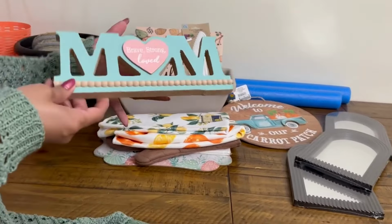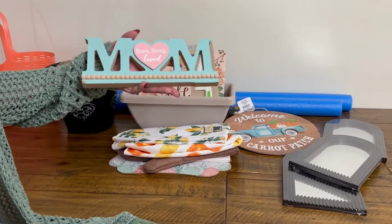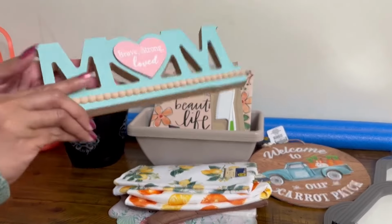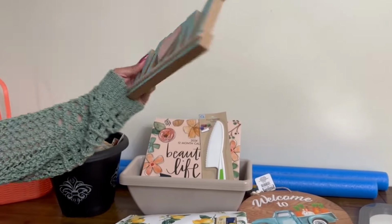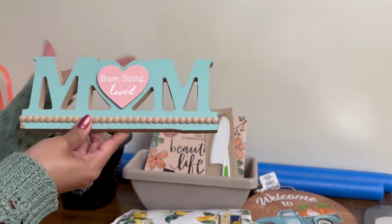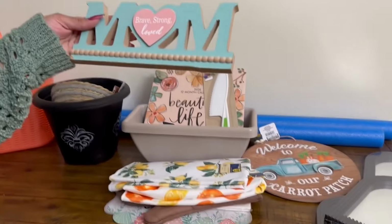So let me begin with showing this. Brave, strong, loved. I love this. Yes, perfect, especially for Mother's Day coming up right now. Definitely good for Mother's Day. I really like that. Pretty. I really love this. I had to get this. And I love that color right here. I think it's like mint. Mint, super green. Super cute. And this is so pretty.